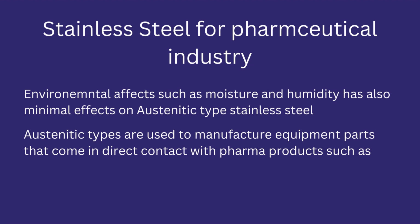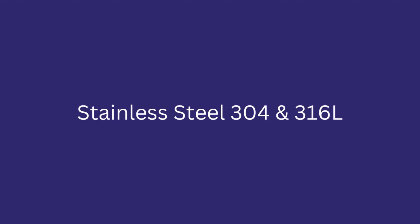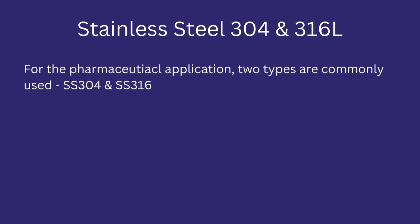Austenitic types are commonly used to manufacture equipment parts that come in direct contact with pharmaceutical product. Examples include piping, fittings, vessels, hopper and tubings. Stainless steel 304 and 316. For the pharmaceutical application, two types of austenitic types are common, SS304 and SS316.